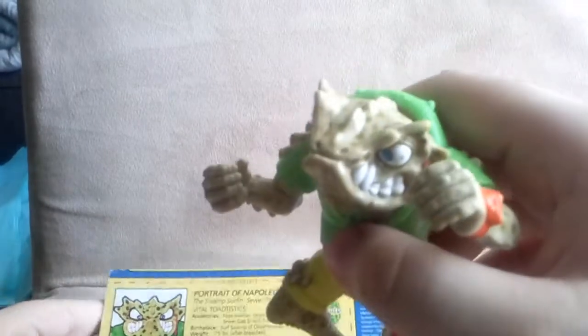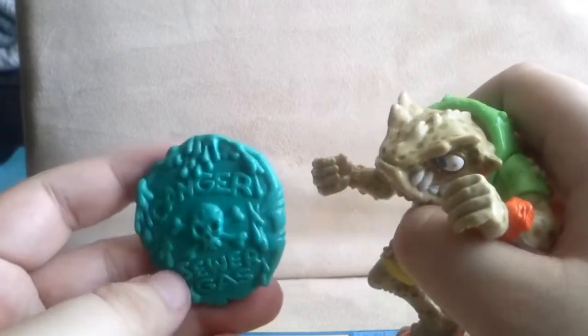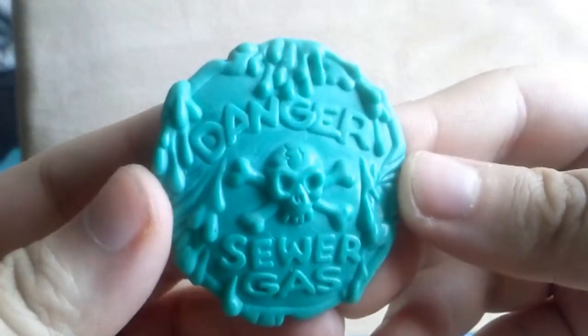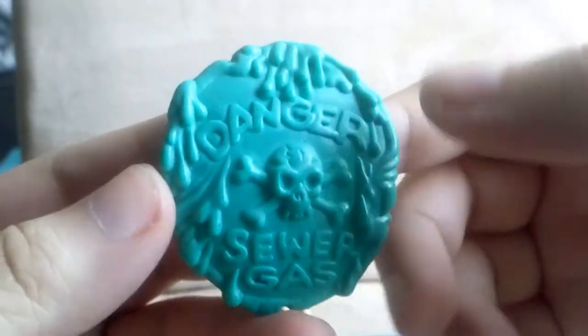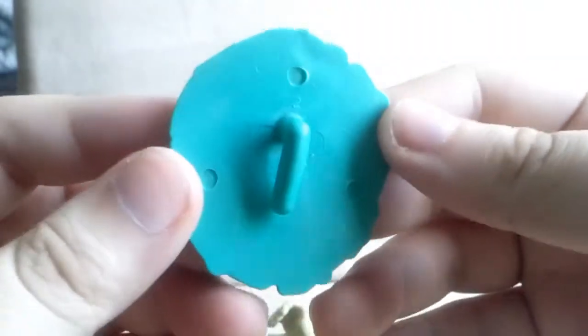Alright, next up is his sewer gas shield. Danger. Man, this thing's got a really cool sculpt. Little skull and crossbones and all this toxic waste. Sewer gas. Alright.